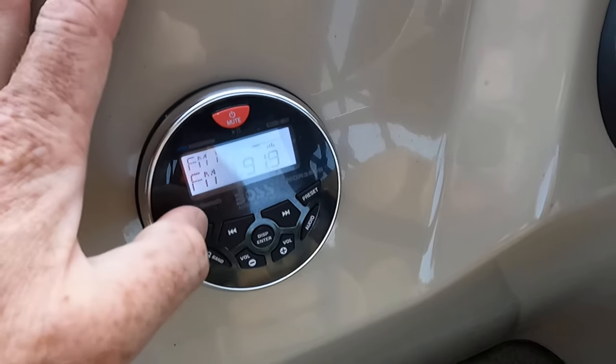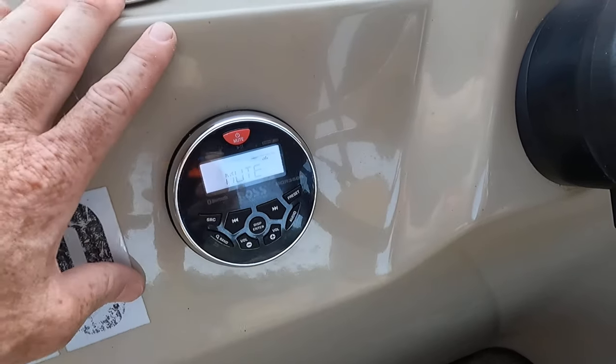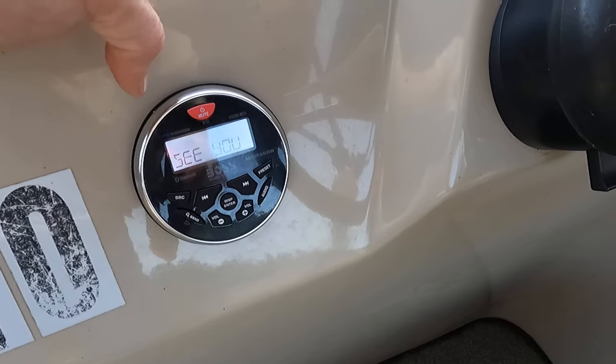All right, and then that's about your FM. Now, your other options, you got Bluetooth, auxiliary input, and AM, FM. Building on fire on NOAA weather band stereo. Again, 4 speakers on this one. And that will power off fully.